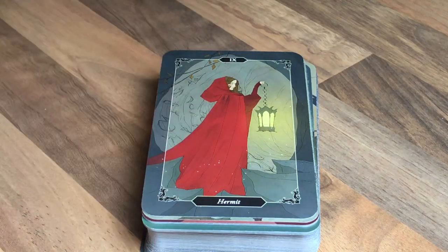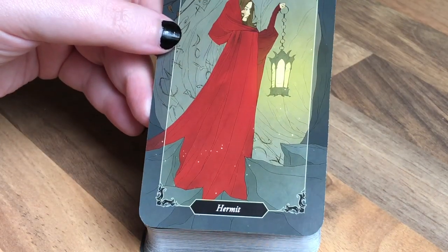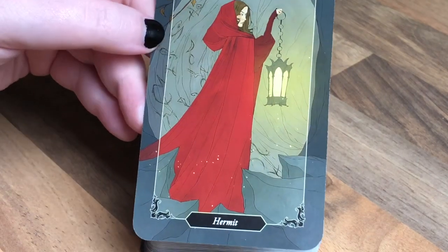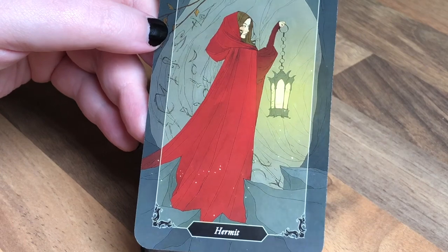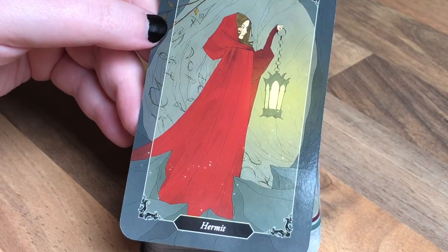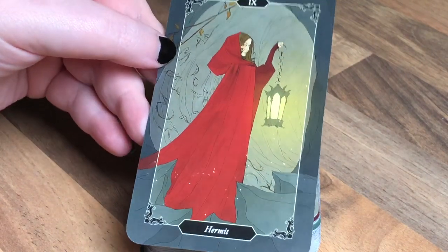The Hermit, which is the box art, is the Hermit. I think it's a simplified version because the one on the box is more dark and creepy on the back. Going into a cave. That's interesting. I was getting very Little Red Riding Hood for some reason there, but that's very cool.